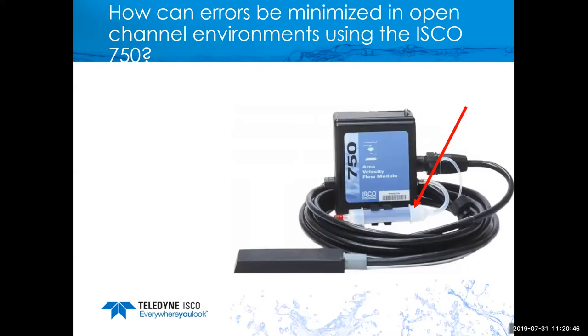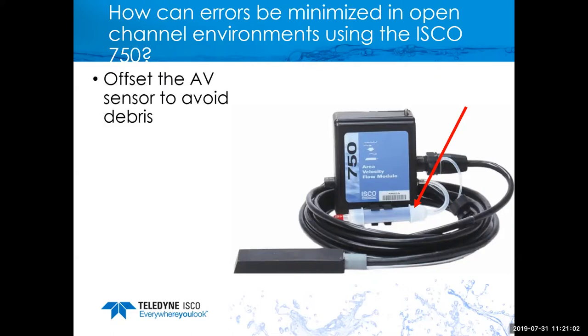So the next question was, how can errors be minimized in open channel environments using the ISCO 750 flow module? The 750 flow module is used in combination with our 6712 sampler. The way you can minimize problems is you can offset that area velocity sensor. So instead of putting it at the 6 o'clock position in the pipe, you can rotate that off to the side, put it at the 7 o'clock position. That way it's off the bottom.